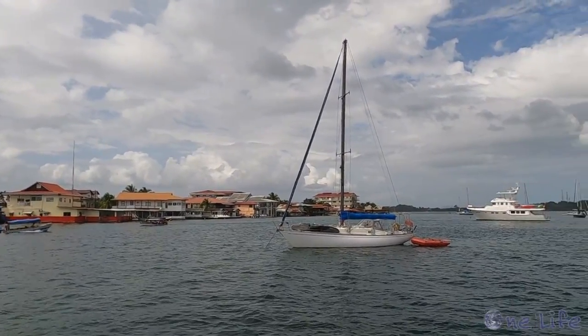It was a quick trip over here. I was actually editing the whole time, so it was a really quick trip for me, but we just dropped the anchor here in Bocas Town. It's a bit busier here than where we were before.